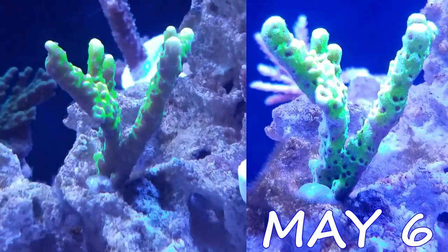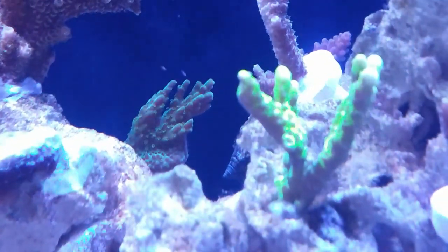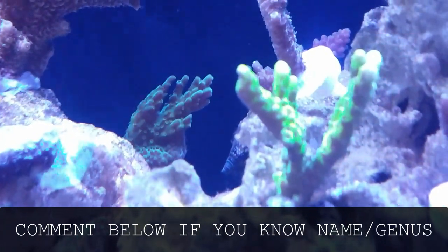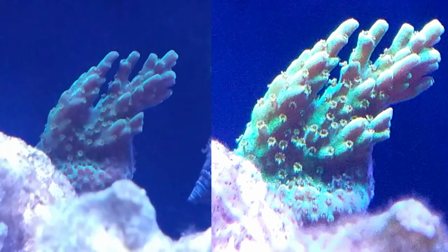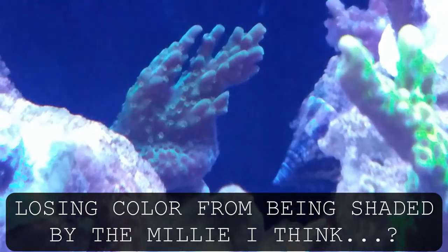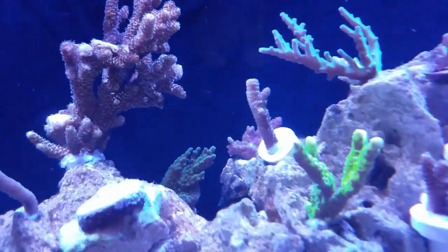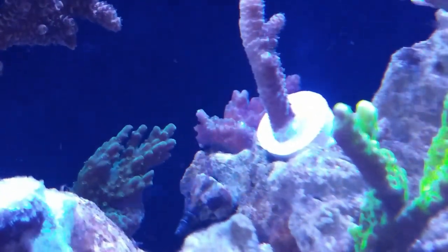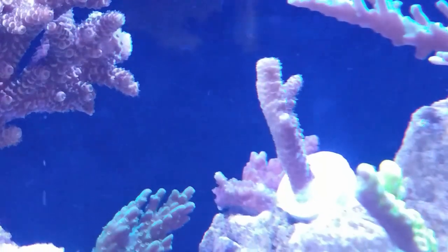In the front here, the bright green is the sponge or spongodes. In the back is another acro I picked up from the LFS for 30% off. It's a little aggravated because of the milli overshadowing it, but it's green with yellowish gold polyps, and it actually almost looks as if it has a maroonish red base. This camera's not very good for getting close-up shots. To the right of that in the back is also another acro that I picked up from them. This one is just purpley red maroon with greenish yellow polyps.